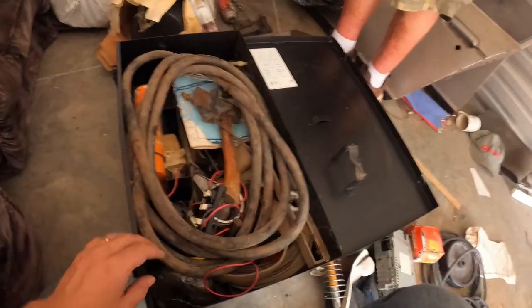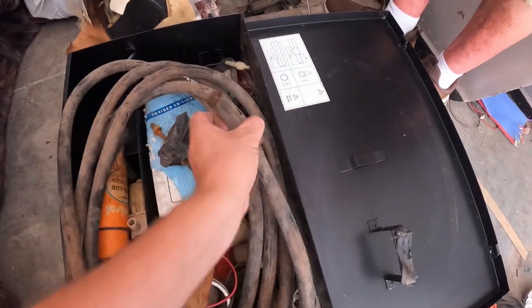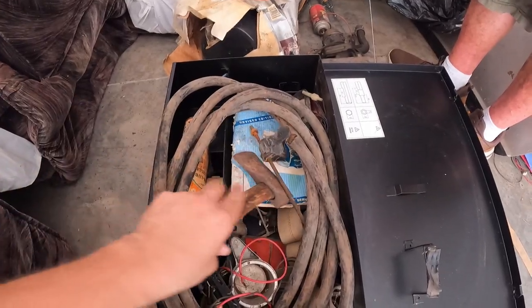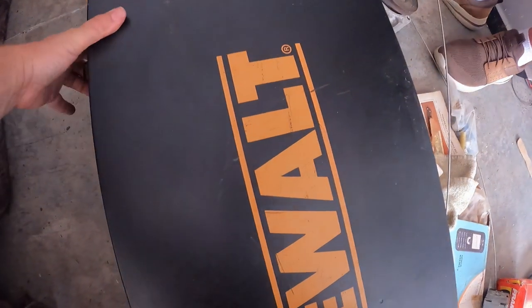What in the world? Yeah, it's just some junk thrown in here. What kind of wire is that? Got a hatchet. Some straps. But like Keith said, the box is cool. Somebody would like the box.